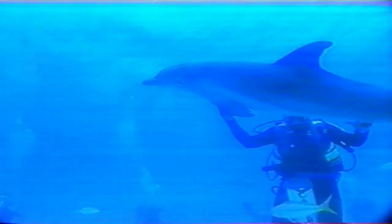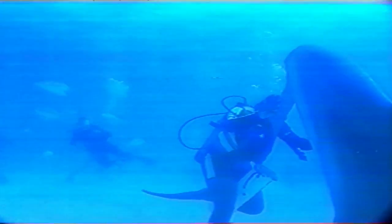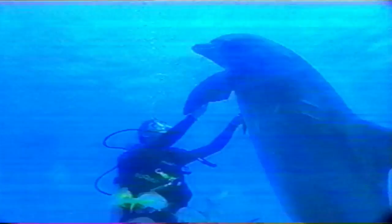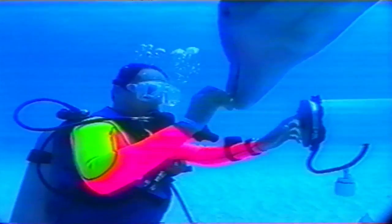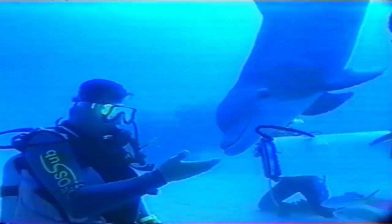This is the dolphin dive, again, another exciting adventure. This 500-pound dolphin has been trained in various behavior forms, which you'll see. Right now, he's presenting himself to the feeder. These mammals are extremely intelligent. He's allowing himself to be stroked, and the skin feels just like a light rubber. He's also being fed by all the individuals.